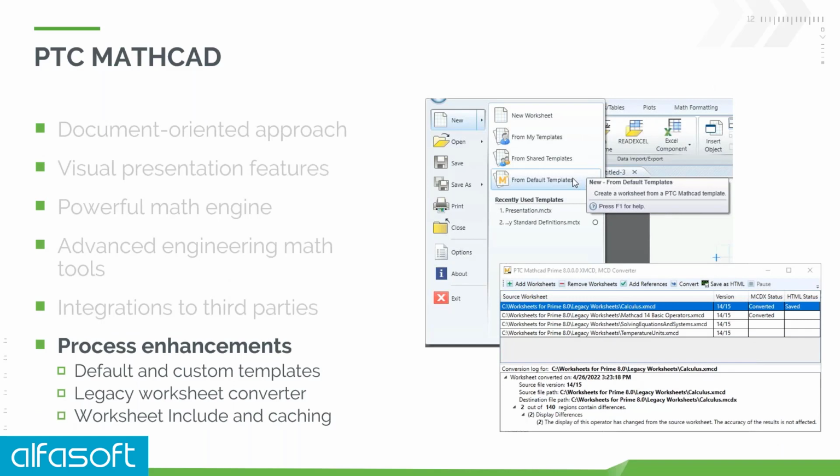And again, to make integration into your processes easier, we have default templates and the ability to create and distribute custom templates. So you can standardize on the look and feel, and even the content in some ways, of your company worksheets. You can include separate Mathcad worksheets in your worksheet and cache them there. And we now have a standalone built-in legacy worksheet converter, so you can convert older versions of the software to the new version.